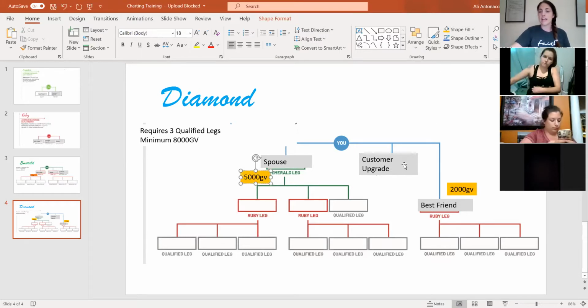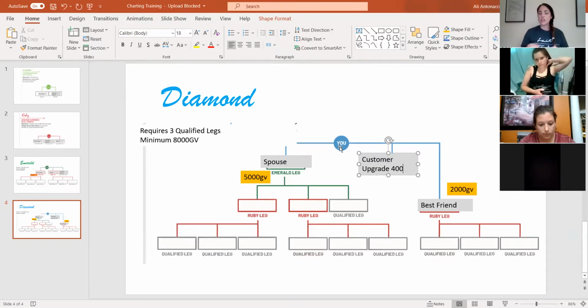Okay, let's say customer here is only a 400 box. You have a couple hundred PBV. You're not there yet. You're not quite there, because nobody wants a chart that's just the bare minimum. And they make it a little harder to hit the volume, because they want you to have a strong chart. They want you to have a growing chart. There is no reason that this ruby couldn't be a ruby with a ruby with a ruby with a ruby, you know, all working together. There is no reason that this best friend couldn't be almost emerald. In an ideal world, that's the case.